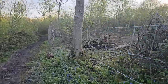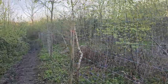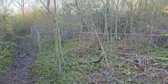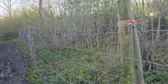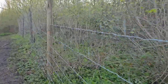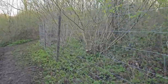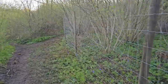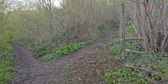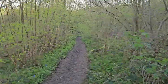The others I would probably call utilitarian woodlands that we've visited. They're all sort of managed but quiet. This is busy, managed but beautiful. And as soon as I find the information board, I'll tell you a little bit more about it.